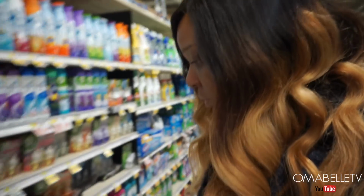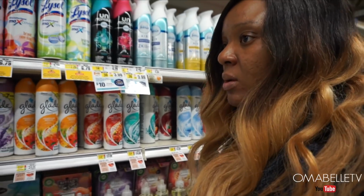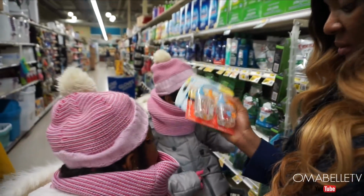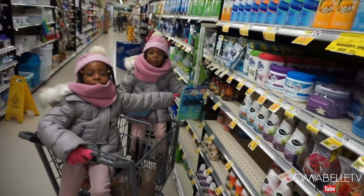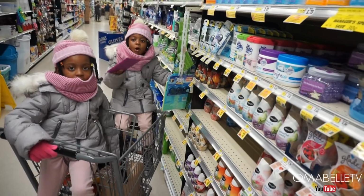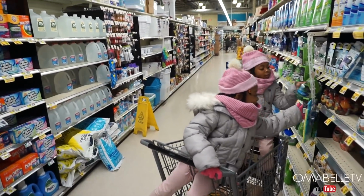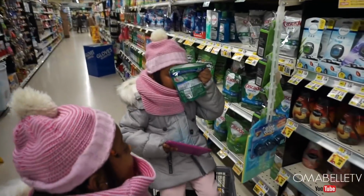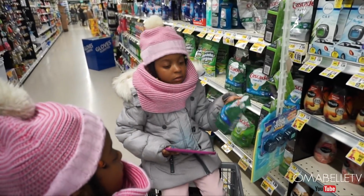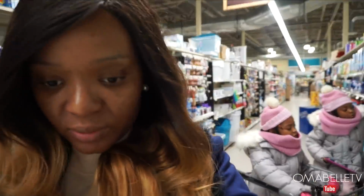I know. So we get two of these. It's fresh. Maybe somebody needs that in the bathroom. Which one is fresher? The more fresh, the fresher, the freshest. It smells fresh in every place. Mommy, but that thing I think is detergent. It's detergent. It's for washing. I think. I'm not sure.